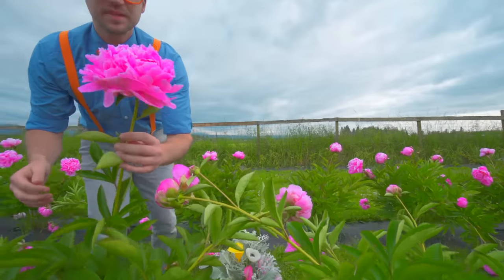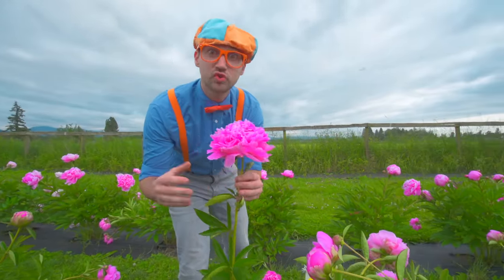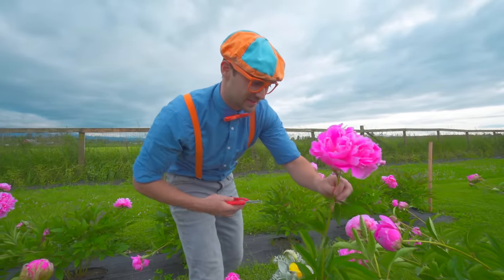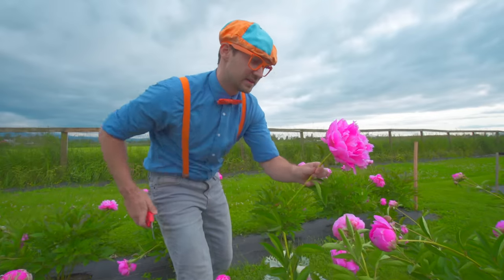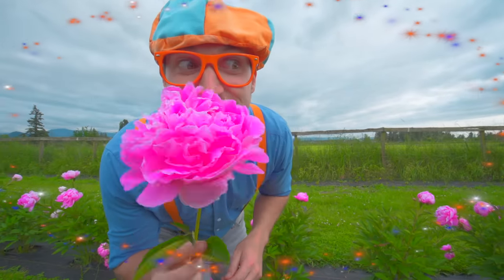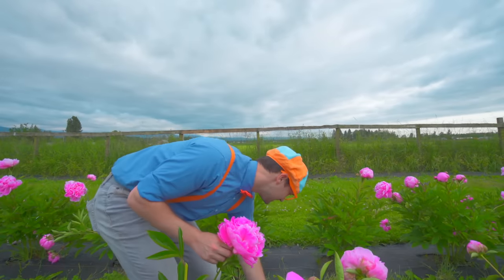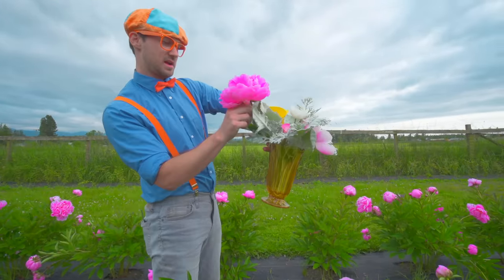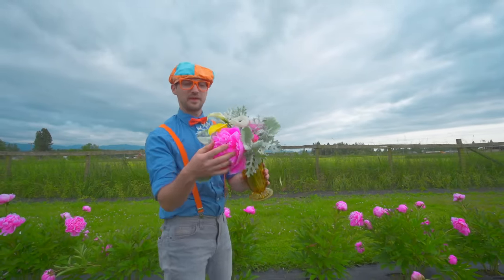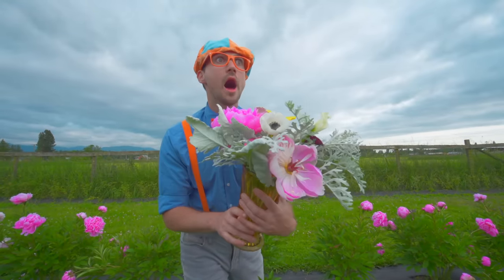All right. This one looks ready. And this one is dark pink. Wow. All right. Let's take the scissors. Give it a snip. Give it a smell. So fresh. All right. Here we go. Let's put it right there. Whoa, that's a big flower. Whoa, it's so colorful. Oh, I see some more over there.